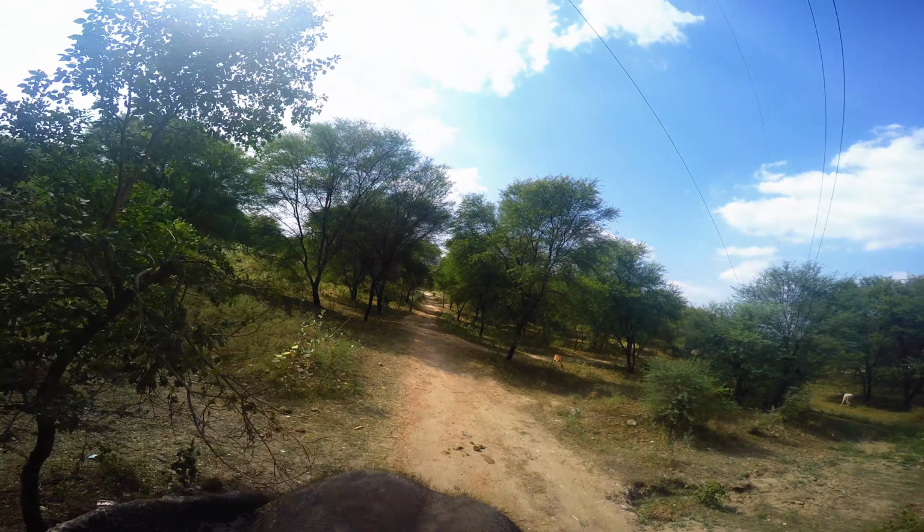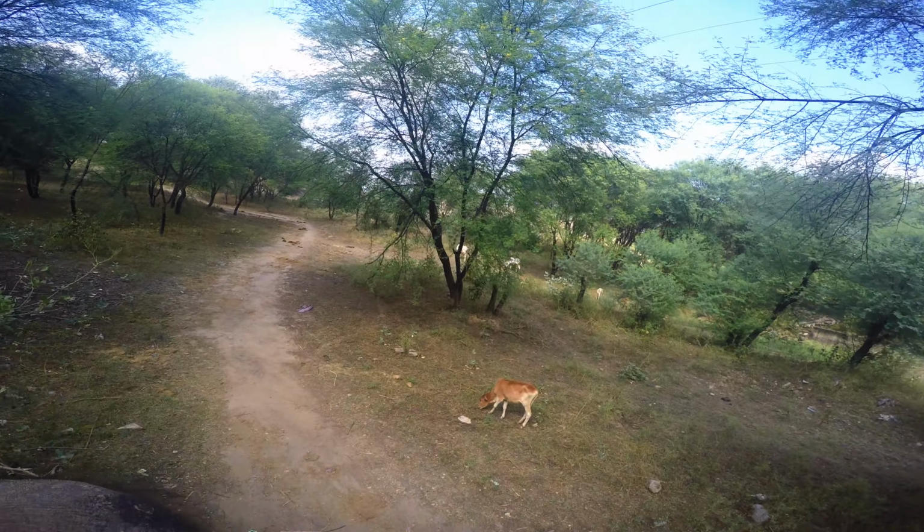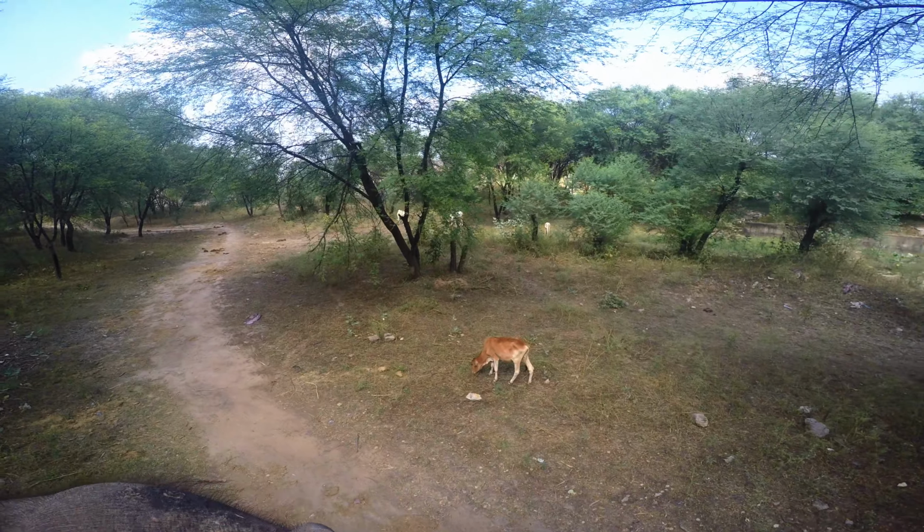We're heading down towards a watering hole where they can have themselves a bath and enjoy themselves. They're really very good.